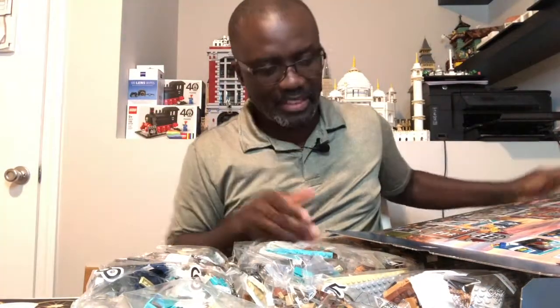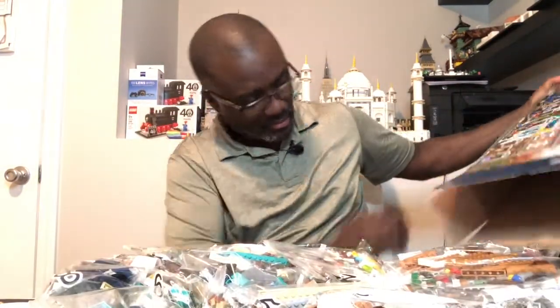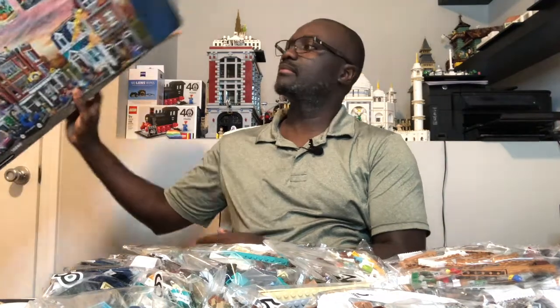God, I love doing this. Let's see, green plates. Green base plates. Yeah. That's it. Two green base plates. This is gonna be interesting. Okay.